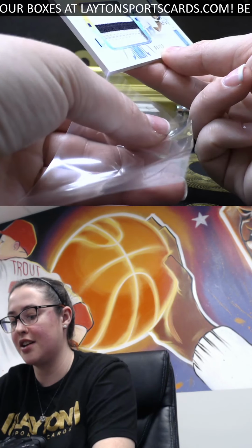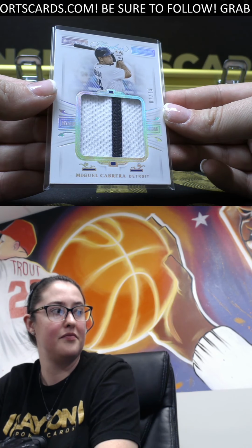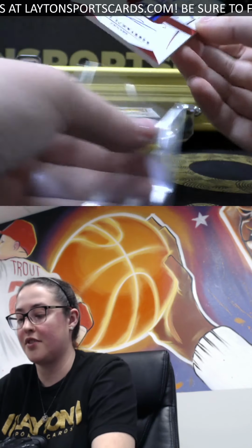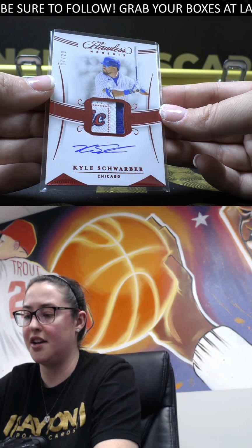Oh wow, this next one is sick. This pinstripe there. This is like partial laundry tag. 7 out of 20 for the Cubbies. On card auto, a Kyle Schwarber. That's sick. Look at that patch. 7 out of 20. They're thick sleeves, Henry. These are all thick sleeves. 7 of 20. It really is Texas. Some of the patches are just insane.